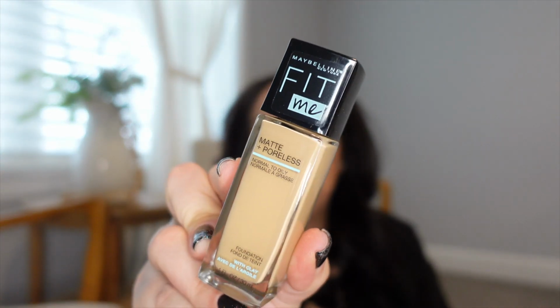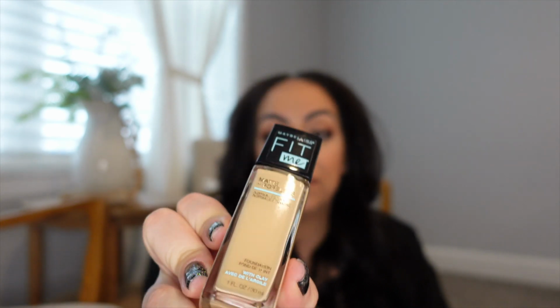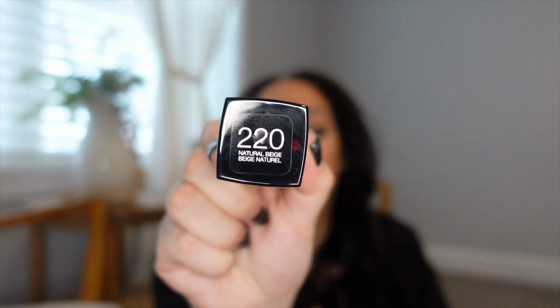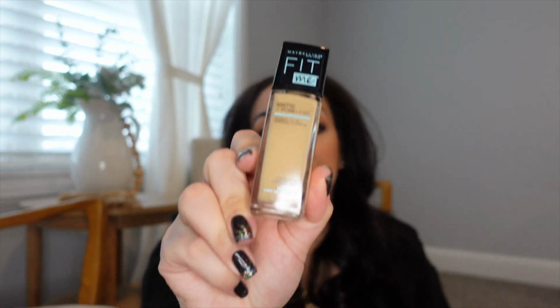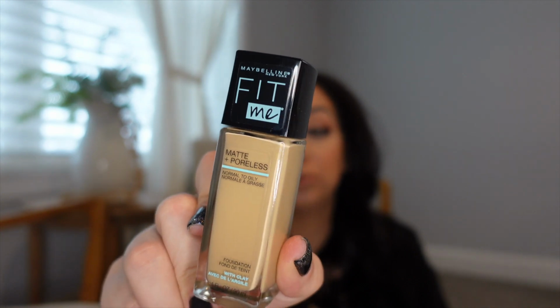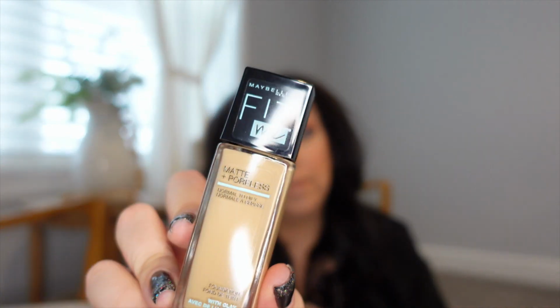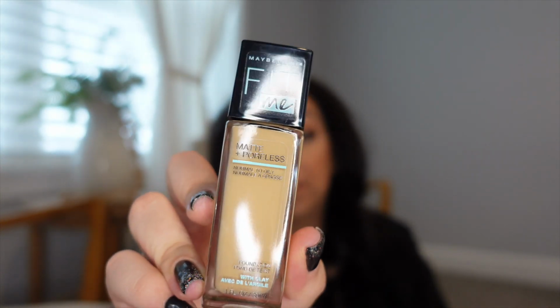Then I picked up more of my favorite foundation. This is the Maybelline Fit Me in the shade 220 Natural Beige. I pretty much use this every single time. This is my favorite foundation, especially when it comes to drugstore. I feel like it's so good. I've tried other drugstore foundations and they don't compare to this one, and this is the Matte Plus Poreless.